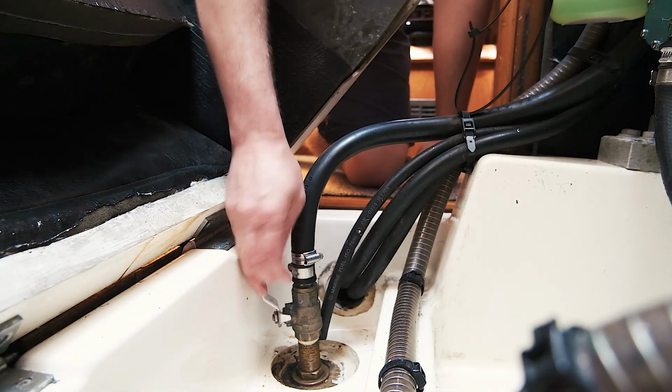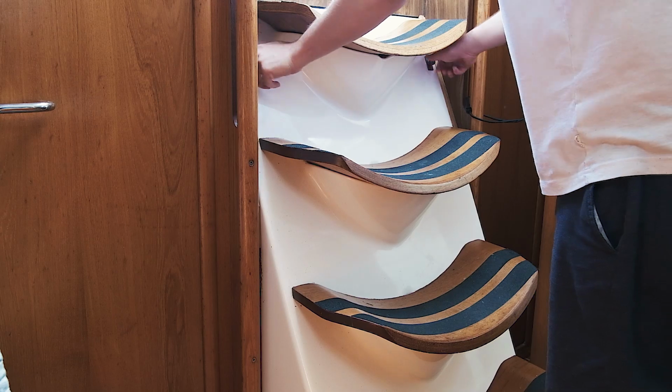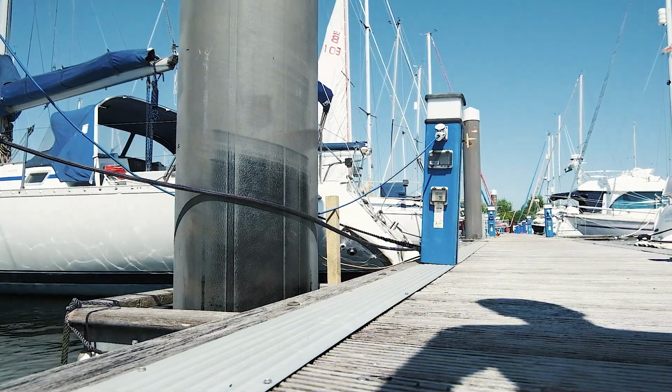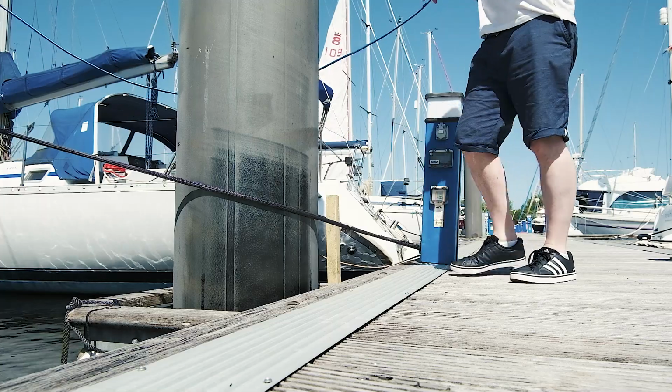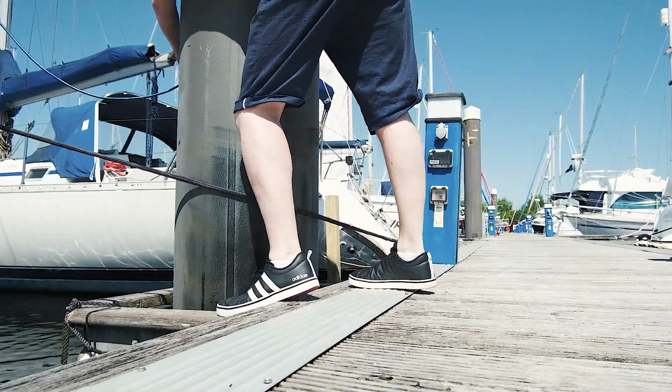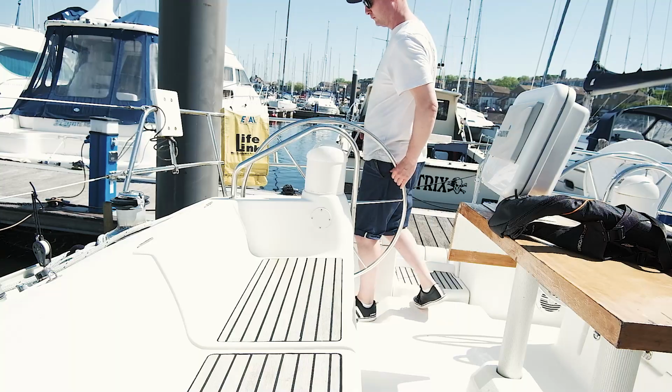Open up the seacock so the water can circulate through the engine. Turn on the starter battery. I unhook the electricity supply from the shore power before starting the engine. I heard that you get some kind of reverse polarity and you shouldn't charge both your battery with the shore power and the engine at the same time.